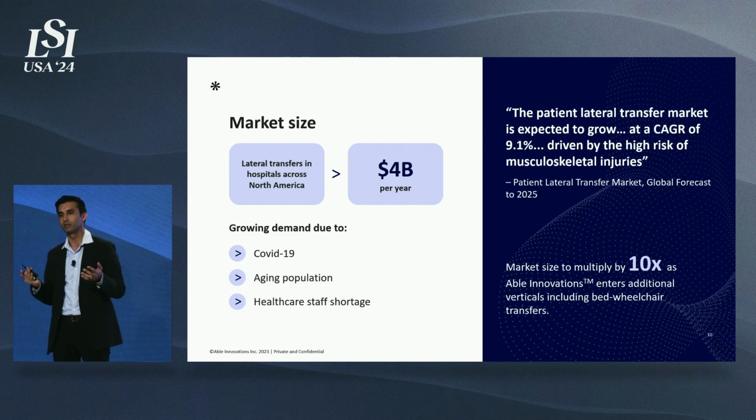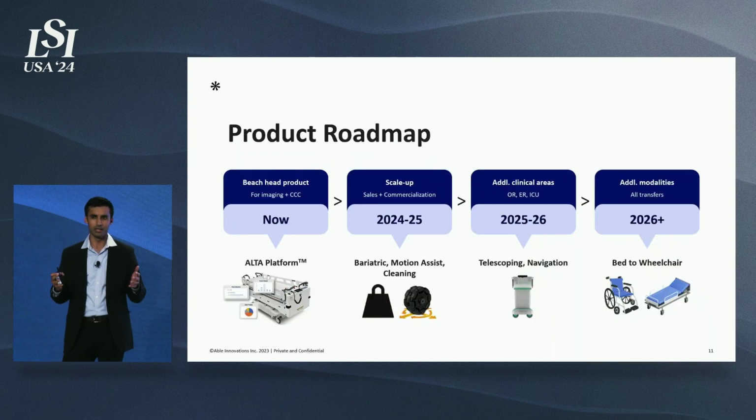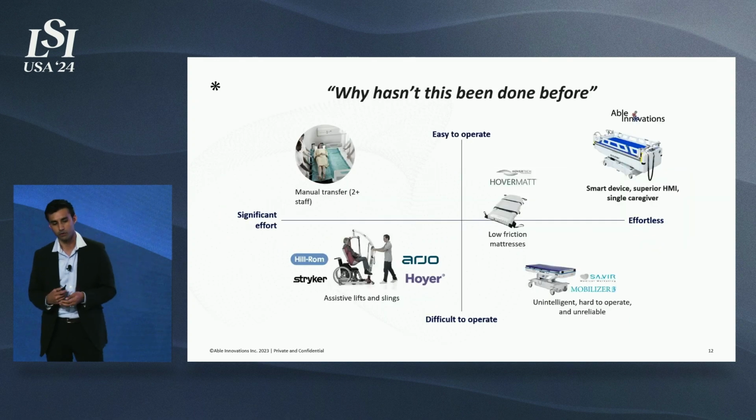This is a significant market opportunity. We estimate it's about $3 to $4 billion today, and it's growing at an unprecedented rate due to what's happening with staff shortages, what happened with COVID-19, and the rising acuity of our patients. As I mentioned earlier, we're not a one-product company. So right now, we're focused on conducting lateral supine transfers to the general population, but we will be focusing on bariatric, motion assist, self-cleaning, all the way through to bed-to-wheelchair transfers in the not-too-far future.